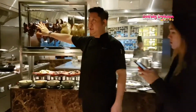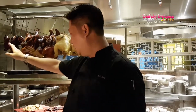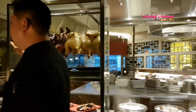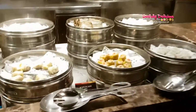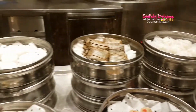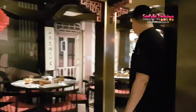Over here we have dim sum, and today's special is lamb char siu. Roast chicken you have seen, roasted duck you have seen. Today's special is lamb char siu. So now we will move to the main section.